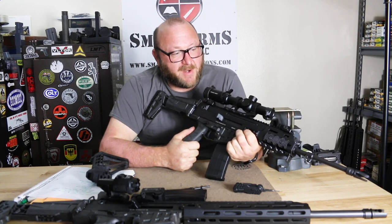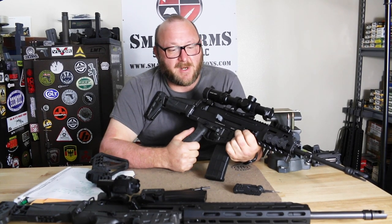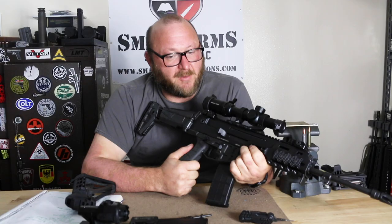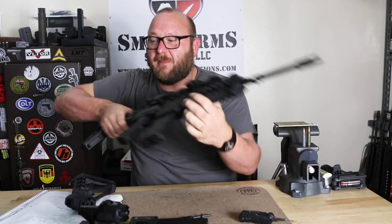Looking at the design, very, very well thought out. Recoil was beautiful. Accuracy, as you see from the targets, was very, very acceptable. We've tried several different kinds of ammunition in it. Worked very, very well.